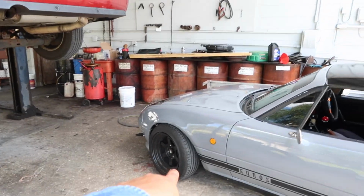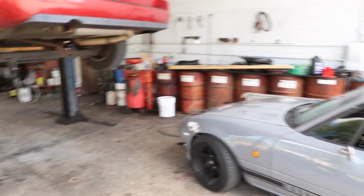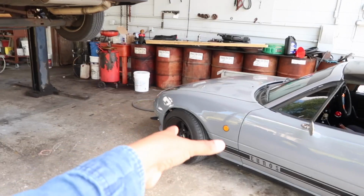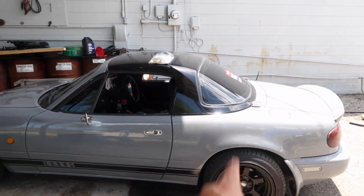We can go a lot lower on this side, but I'm not going to, because I know on the way to North Carolina, there's a lot of potholes. I've been there before and I don't want to deal with that. So we're going to lower this one a tiny bit. We're going to install the stereo as well.